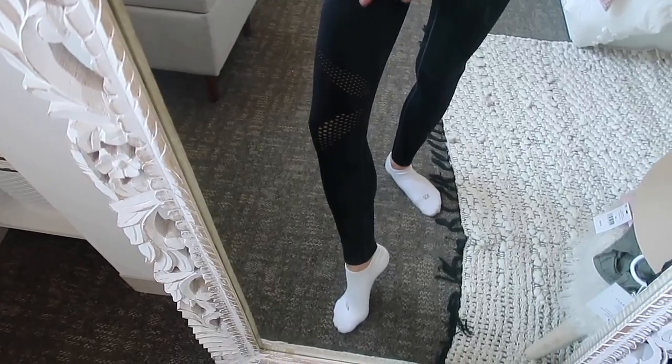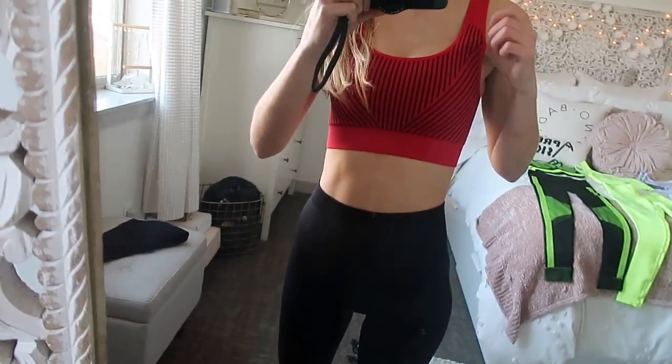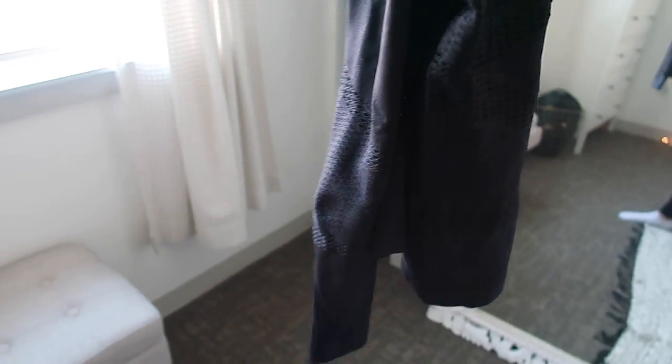These ones have an awesome detail of a mesh cutout all the way down. And this set comes with this cute red sports bra with this fun little design. And then the set has a matching jacket, which is perfect because right now it's a little bit too cold. So I can throw this on and then whip it off when I get to class. You can actually see the details way better on this jacket, and I think it's so cute. I love all the cutouts, but it's still really warm because it's such a thick material, which I love.